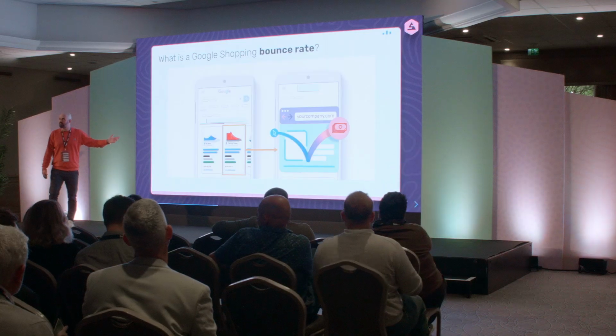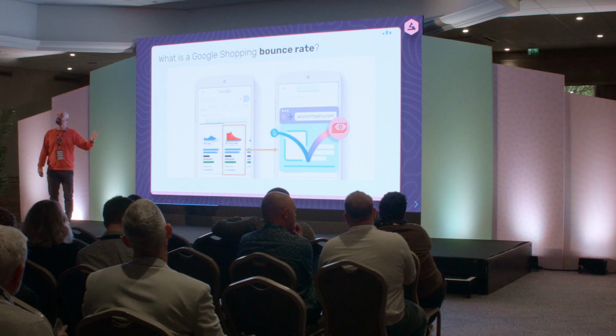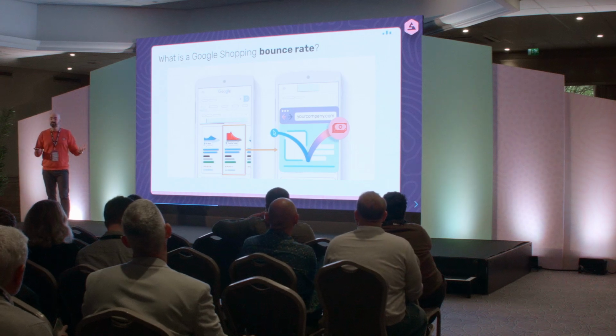It's after someone's gone to Google, they've searched for the product they're looking for, they've seen the carousel appear, they've selected the product that they want that matches what they're looking for, and they've clicked onto it. They visit the website, and they immediately bounce off. They leave the website. This is a huge problem.